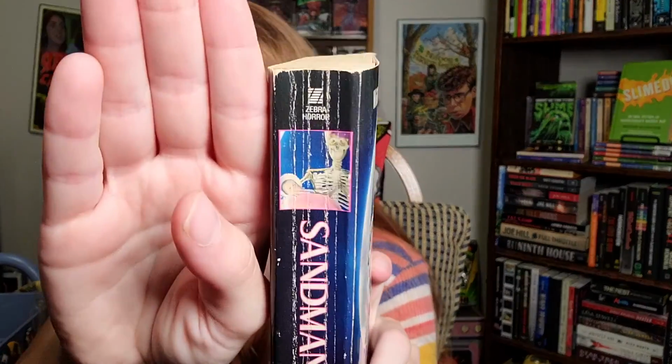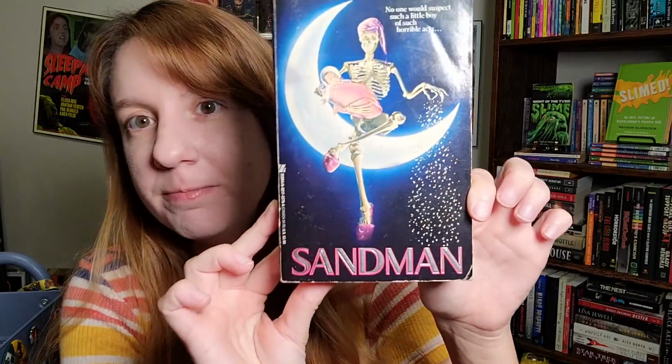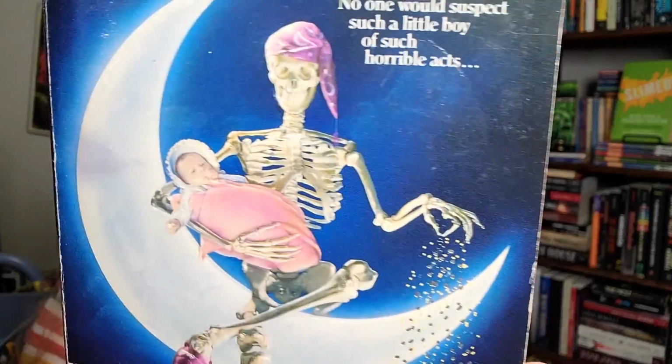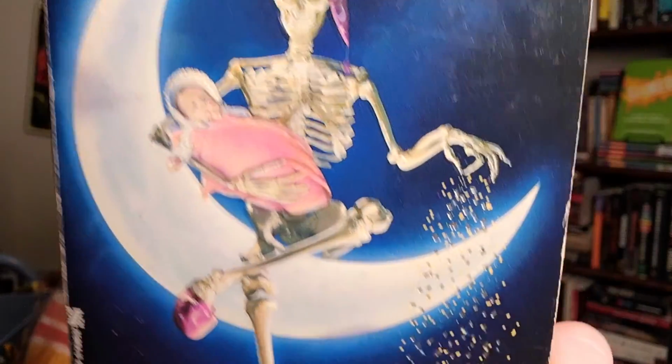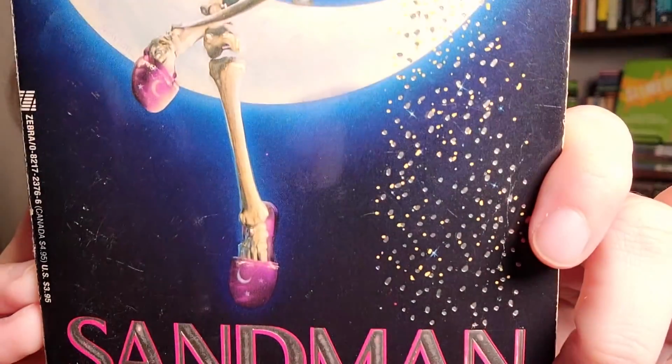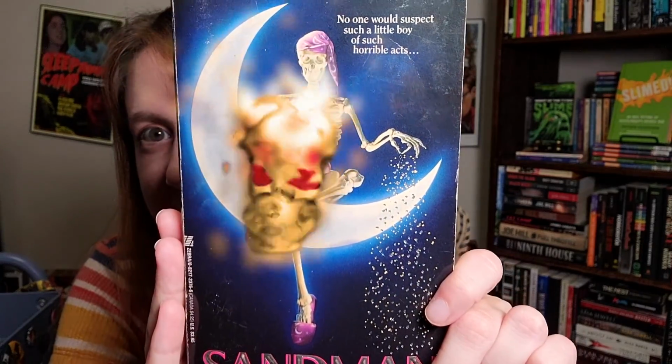To round things out, last but certainly not least, another William W. Johnstone book. And yes, another one also published by Zebra, which you might have guessed by looking at this outrageous cover. This is The Sandman. And we could see the skeleton's wearing a little nightcap, holding a baby with a little bonnet, sprinkling some little night dust. You know, Mr. Sandman, put me to sleep. So anyway, that's what he's kind of doing over there on the moon. Love this cover illustration. So Zebra, so zany.